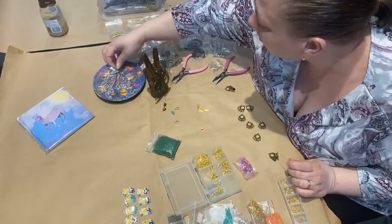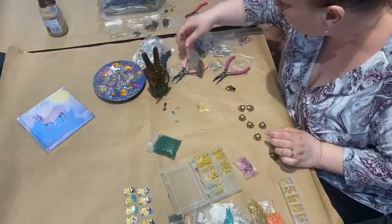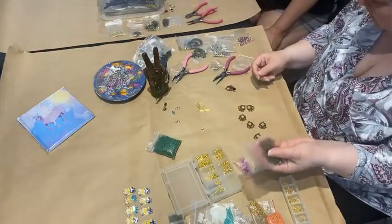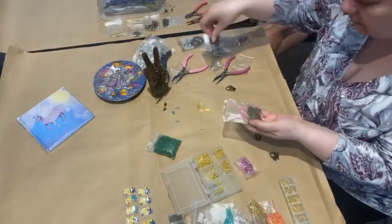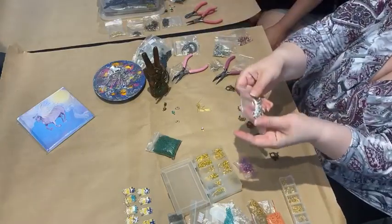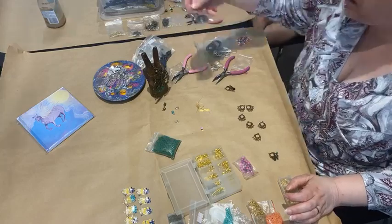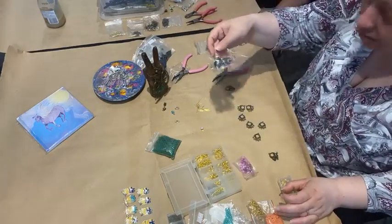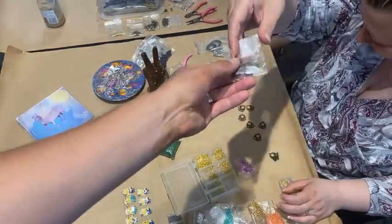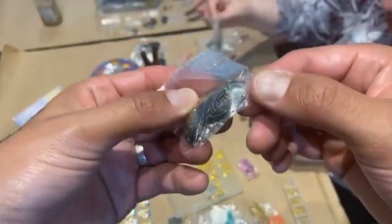So I'm getting to beads now. What we have is beads. We have charms too. We have the key charms, we have elephants. We have leaves, so they can be painted as well. And we got the scarabs. So these are the charms I showed.